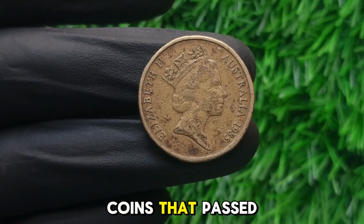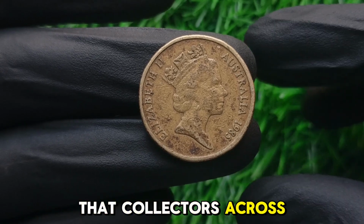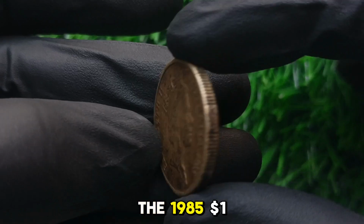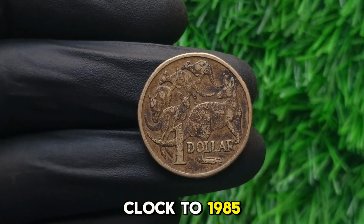And among the coins that passed through countless hands, there exists a rare variation that collectors across the globe seek with passion. The 1985 $1 coin with no mint mark. Let's rewind the clock to 1985.